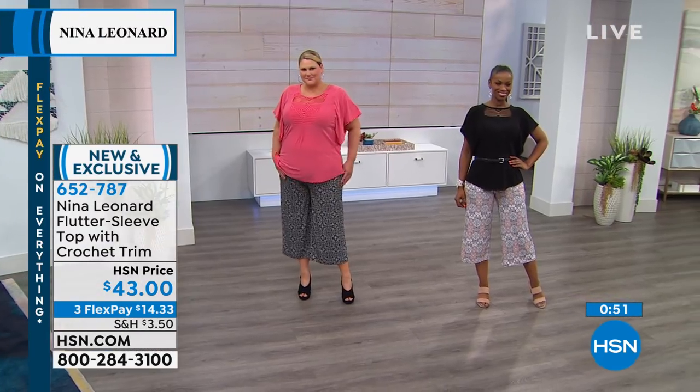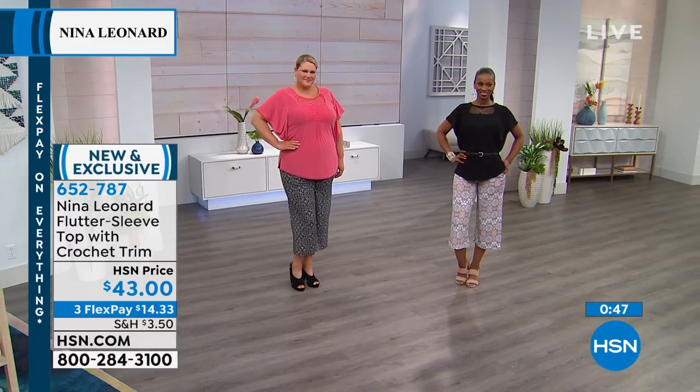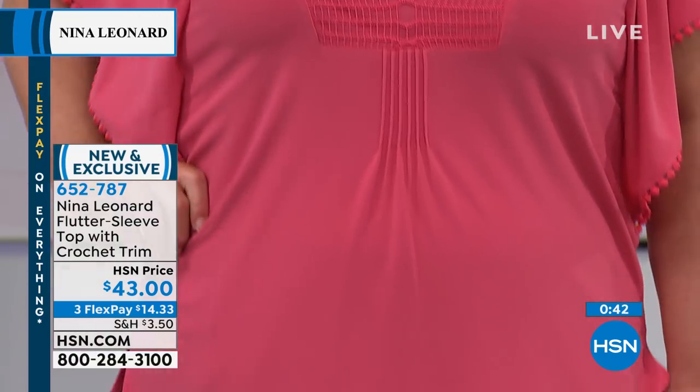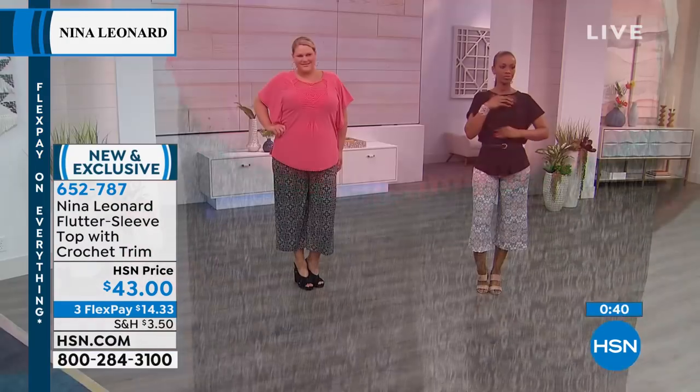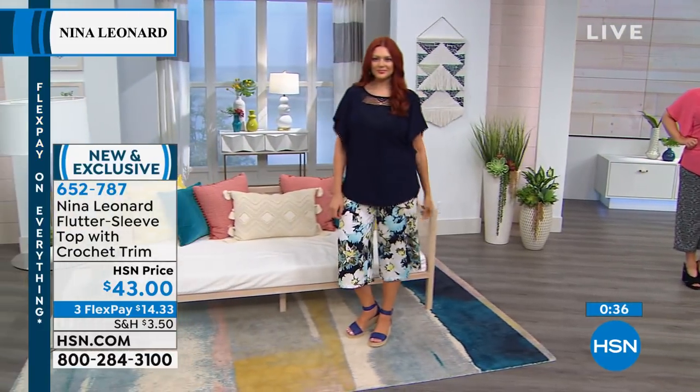Too heavy, the garment droops. Too light, it's going to show every lump and bump. Our perfect jersey is right in the middle. It's the Goldilocks fabric. I almost said Cinderella. What in the world? All right. It's the Goldilocks fabric. $43.